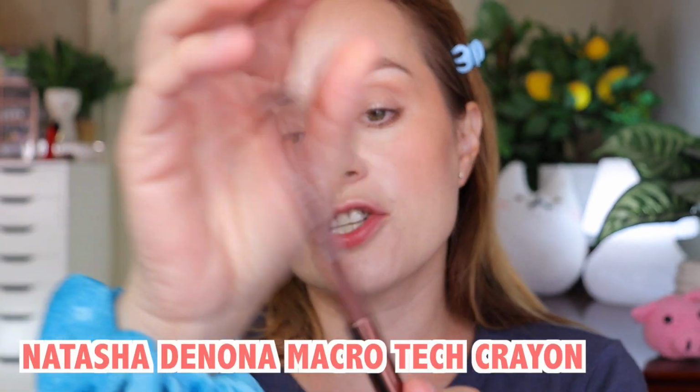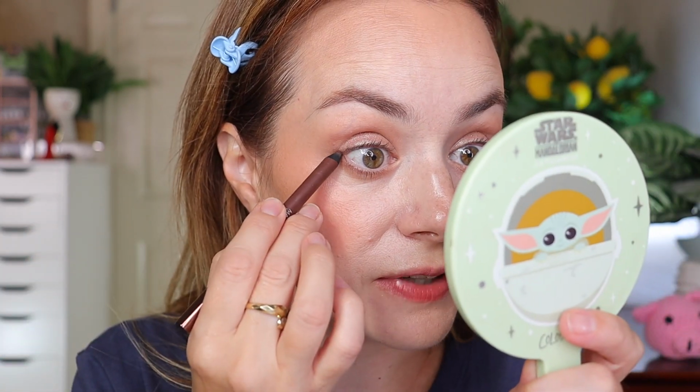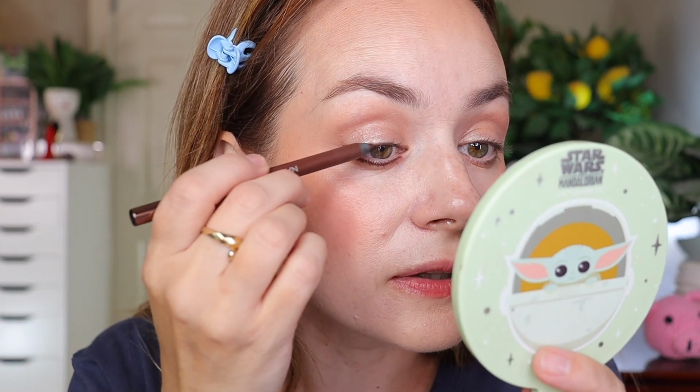Let's use a crayon now, and I'm going to use my Natasha Denona Macro Tech crayon, and this is in the shade brown. It's just a brown liner. And let's just intensify now the whole eye. Yeah, let's do the whole eye now. Curious to see. We're going to blend it and then let's do the top.